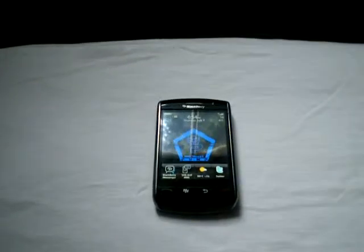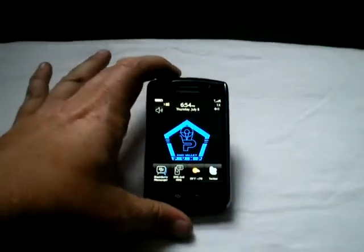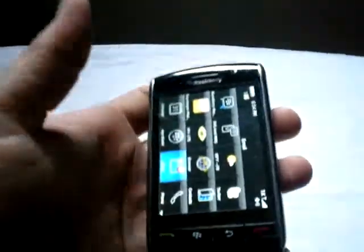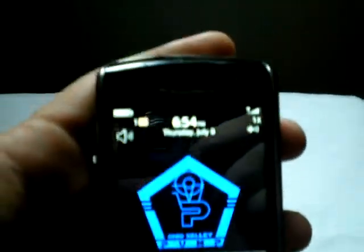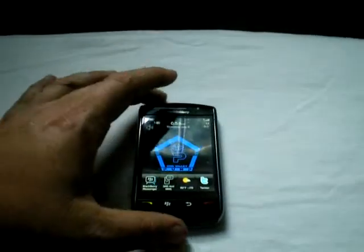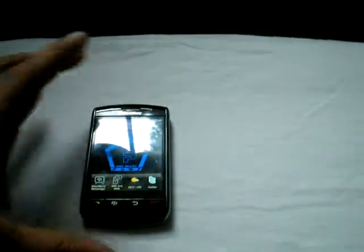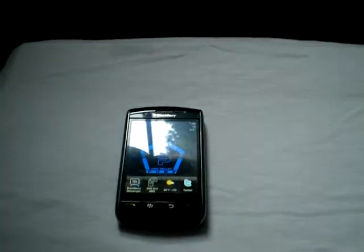Hello everyone, you may remember my last video of my Blackberry Storm. Verizon, yes, it's about a year old, it's got some scratches. Running 4 icons. Okay, in my last video I talked about the phone that was before this, which was my Motorola Q.